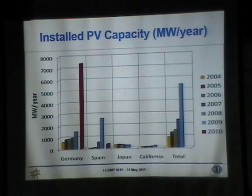This is the evolution of the installed PV capacity, the megawatts per year installed in each country. Only some examples. I'm sorry, I don't have the numbers for 2009 and only some of the information for 2010. I wanted to show in particular Germany. Germany is not a country with a lot of solar energy, but it has a very aggressive policy for promoting solar energy. And you can see here how it grows. They installed in 2010 more than 7 gigawatts in the year, and they have continued growth.